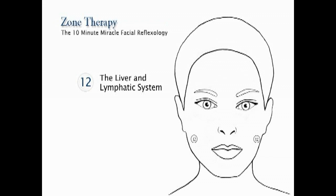Number 12, the liver and lymphatic system. Find the deepest pit of the cheek where the jawbone meets the cheekbones. Work in a half-inch radius as hard as you can for 30 seconds.